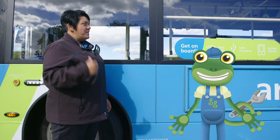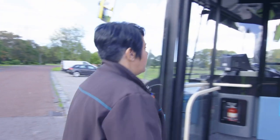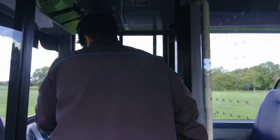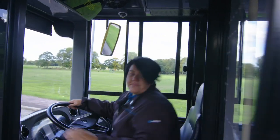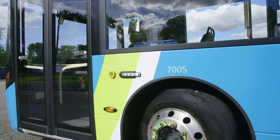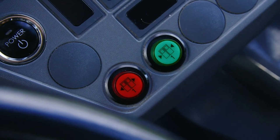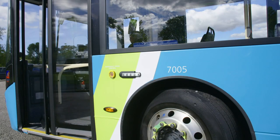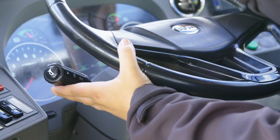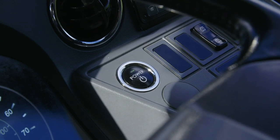Hi Gecko, do you want to come and see where I drive my bus? Yes, please. Mary sits in a place called the cab, and to get into the driving seat, she opens this door and climbs inside. Mary can then press this button to open and close the electric doors. There's lots of other buttons and controls for Mary to press in here too. To start the bus, Mary presses this button.